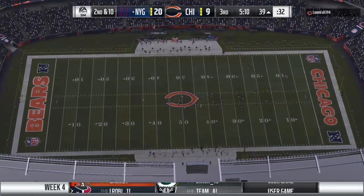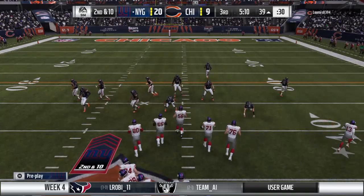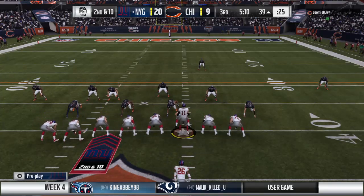coming out of the quarterback's hands, guess what? Creates a lot of confusion, kind of a muddle in the middle of the field where you can go make a play on the football. After the incomplete pass, here now is 2nd and 10.